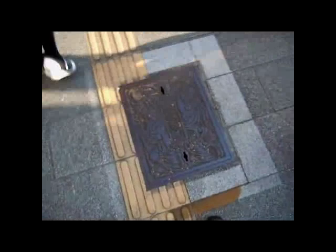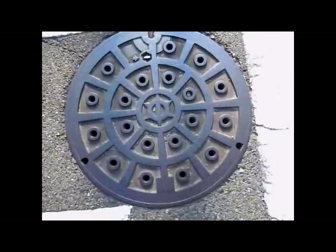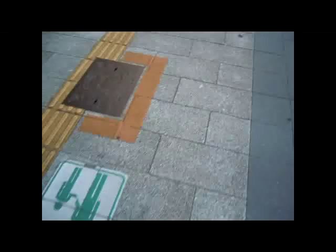This is just a sewer cover or a water cover on the street. Now in my old country that would just say sewer or water and it would just be a blank piece of metal. But even the simplest ones here, they have a bit of detail on them just to make them a little bit more attractive.